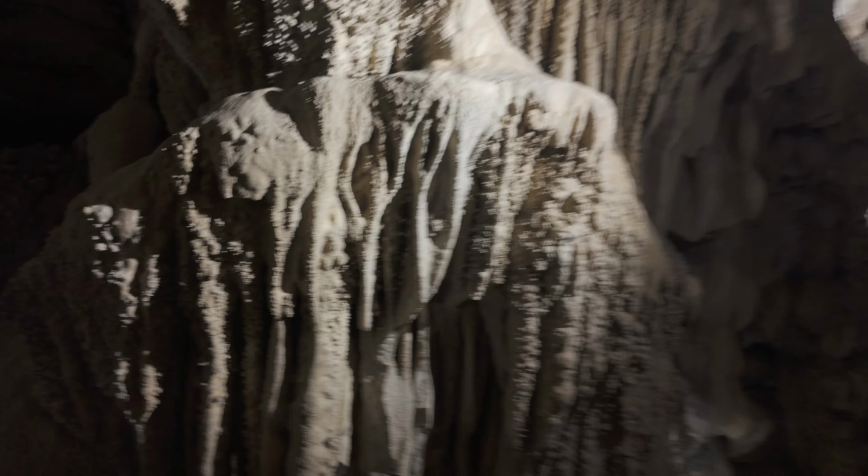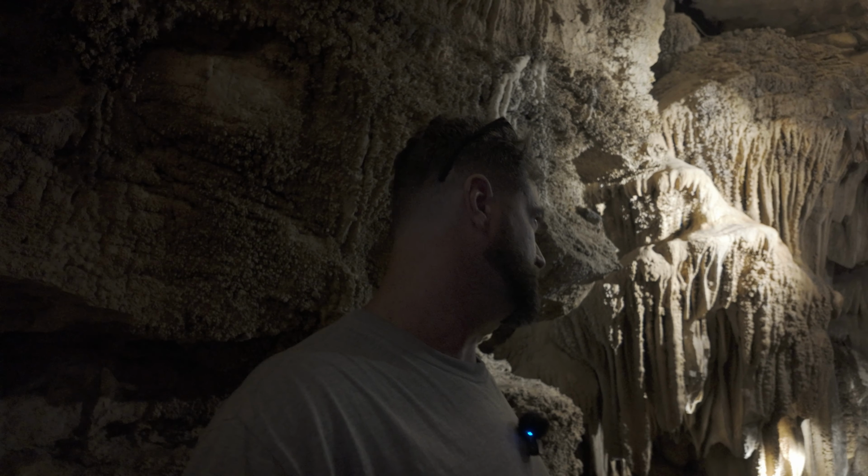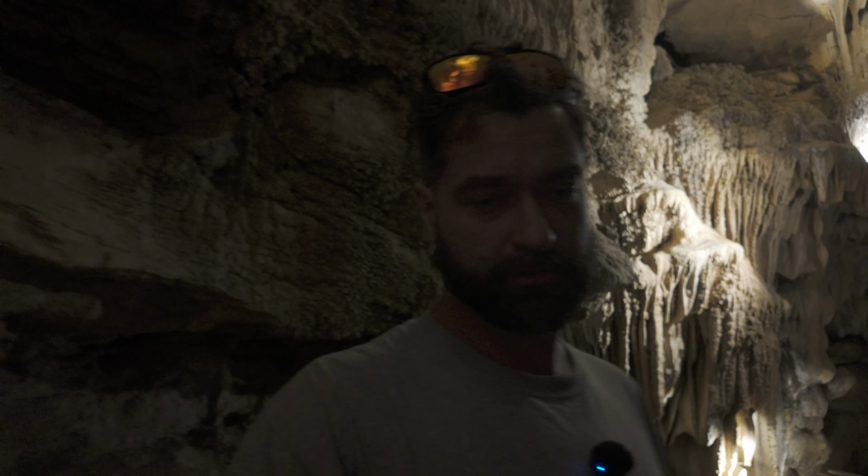Here we have the organ. Here behind me we have the stalagmite organ. It used to be hit and it would make a sound up until about the 1970s and they quit doing that.